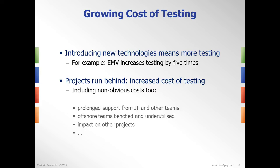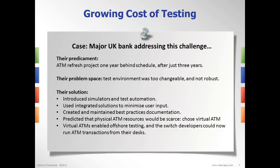Continuing the discussion about the growing cost of testing, what I have on screen right now is a slide that talks about one of the major UK banks. So this is the bank that I used to work on site at. And they were aware that this was going to be a big problem. So they took very active steps to try to address these challenges.